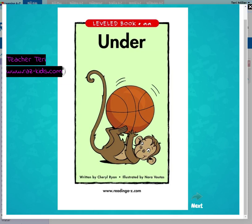Hi, this is a book about under. Under is a preposition. Under describes where an object or a noun is at in the sentence.